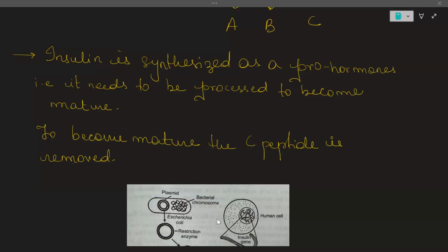Ma'am, do we have to draw the diagram as well? Yes, the whole thing, so that it'll be very clear to you, okay?